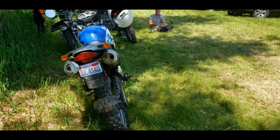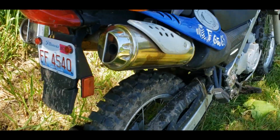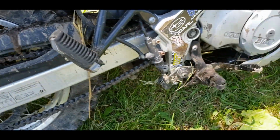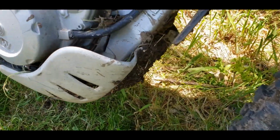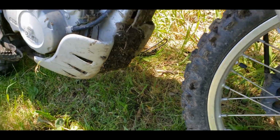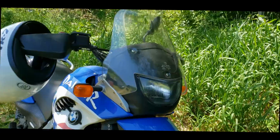I can't say enough about these guys that volunteer their time to help us out and prepare this course for a day of fun for us, but it really is a result of weeks of preparation on their part. Anyway, at this halfway point, we got some drinks and then kept going. So we had 4.9 miles or so at first, and then another 11 miles remaining to complete a single lap.